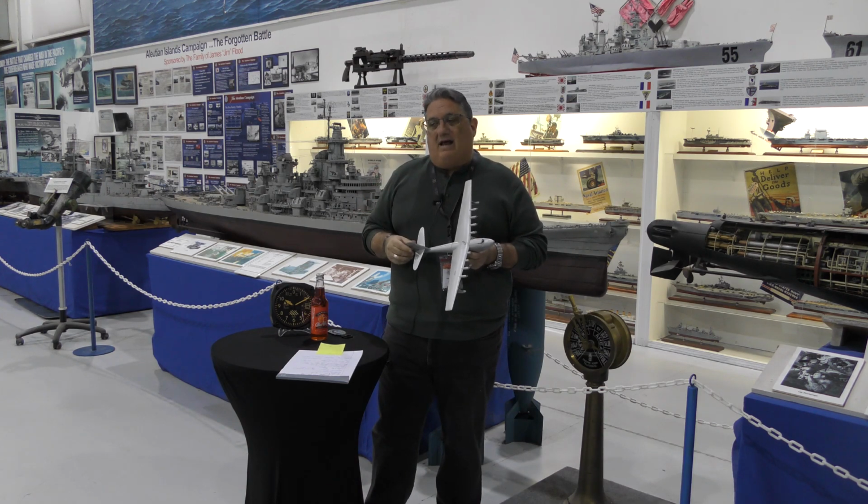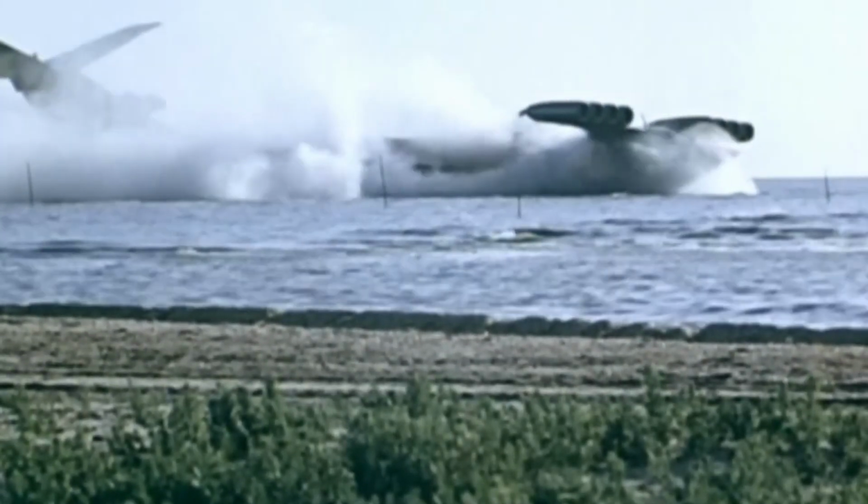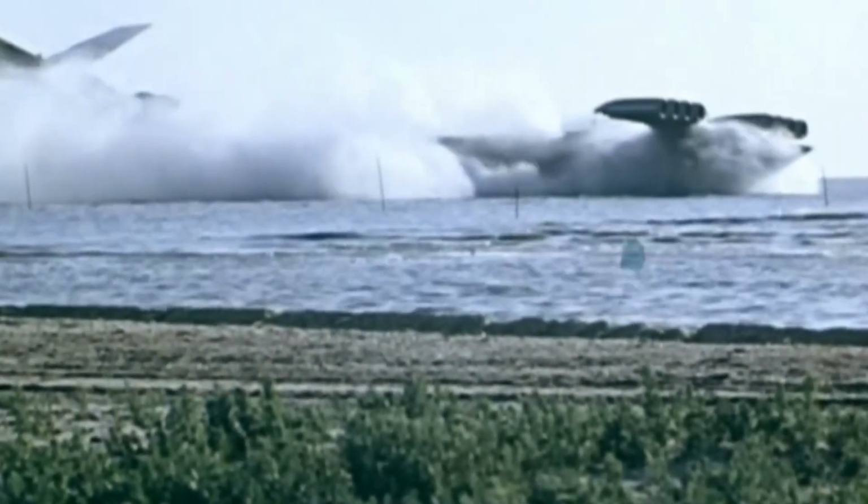Now, the Russians had the Caspian Sea Monsters or whatever, but they were essentially large seaplanes.